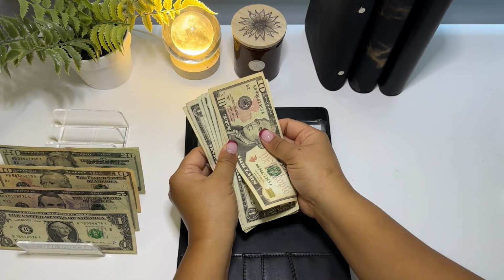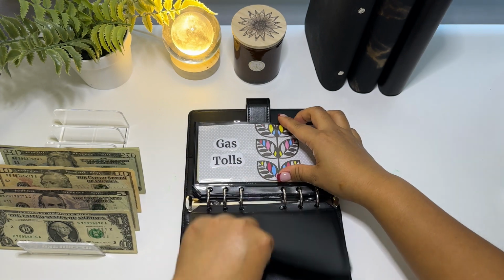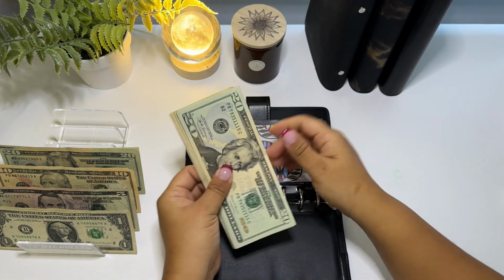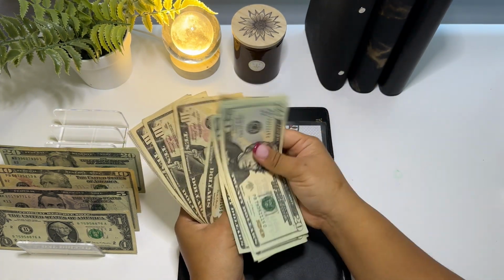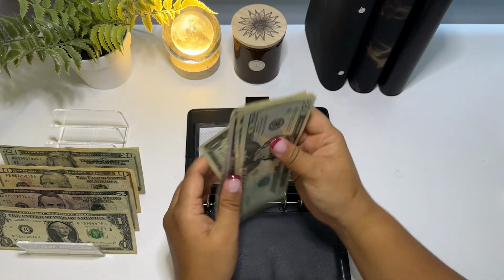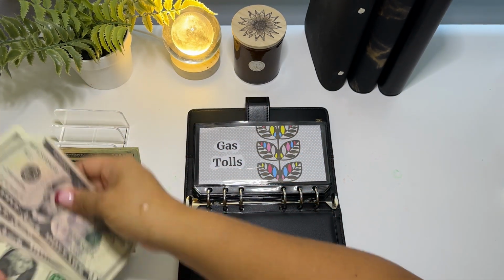All right, so this is money that is left over, and we're just going to go ahead and roll that over. All right, next is gas and tolls. And for this one, we spent 192, which I think we went over in. So I have 20, 40, 60, 80, 100, 20, 30, 40, 50, 65, 75, 81, and 2. So 182, so that means we need $10 more to cover for that spending.